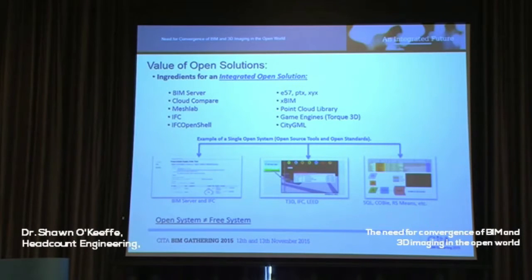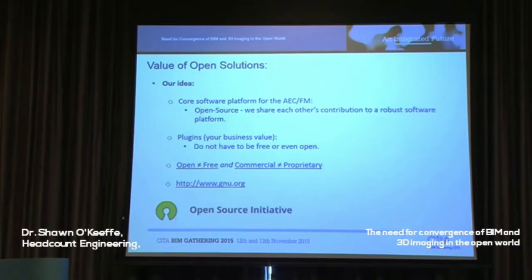So some of the ingredients: the BIM server, CloudCompare, MeshLab, IfcOpenShell, the open source point cloud formats, point cloud libraries that are open, linked to the system, the game engines that are open source, other standards like CityGML. So our idea is a core software platform for the industry that is open source. So we share each other's contributions to a robust software platform. Plugins, okay? So imagine everyone's working on this software system together, globally, academics, PhDs, master's students, and the like, and then also industry. So you can create your own plugin, all right?